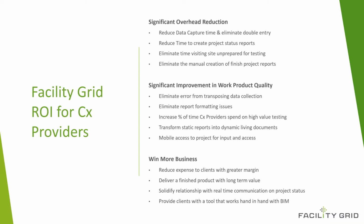Most of you know that Facility Grid is a task-based commissioning software, meaning that it allows any of our users, and Greg has mentioned different types of our users, whether it's a commissioning provider, a building owner, a contractor or a construction manager, to all use the software to manage pretty much any type of activity that has to do with QA, QC, commissioning, and construction administration.